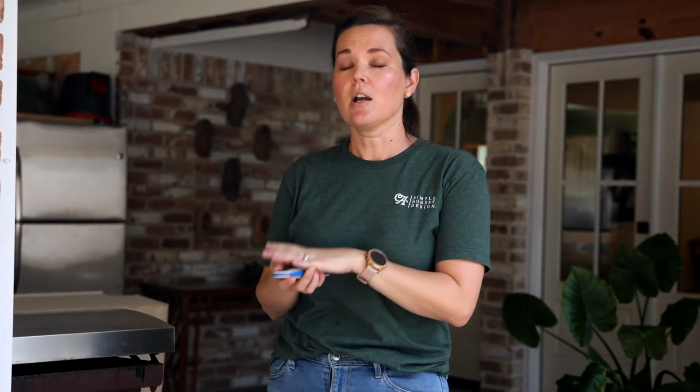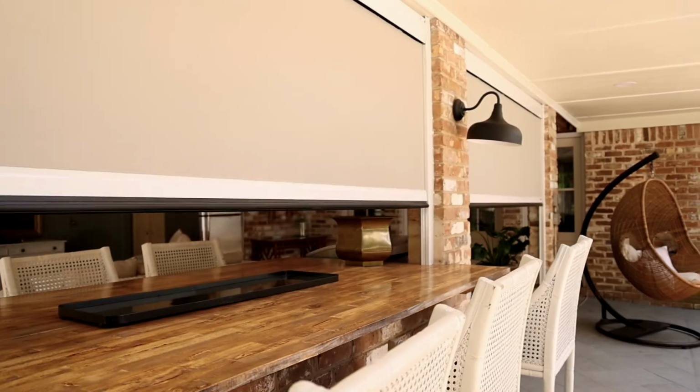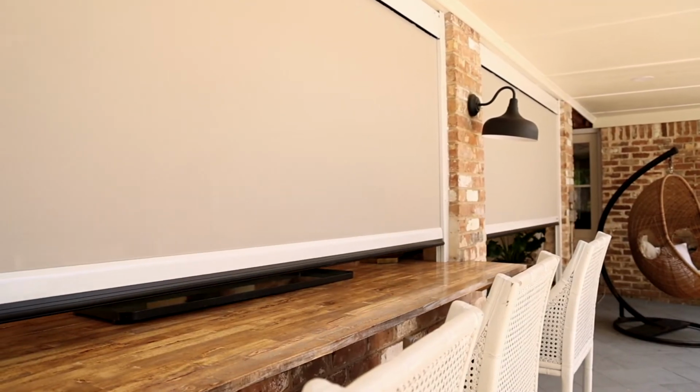They are more expensive, but I really feel like the cost difference is worth it in how usable they really are. The modern day ones are, of course, well, they're retractable, so they're going to be remote control, which I have here in my hand. Also, we have an app on our phone so that we can control them if we're away from home or laying in bed and forget that we've put them up or down.